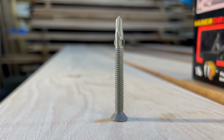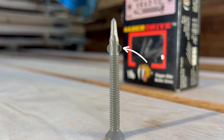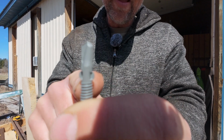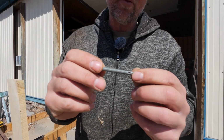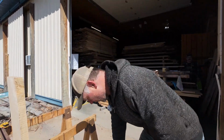Then on here we have these little wings. What these wings do is they actually cut a slightly larger hole through the wood, but when they hit the metal, they break off, and then the threads hit and they suck in and they suck the wood down tight to the metal. So it's a really, really nice screw. Just got the bit, so it's a one-step process. This thing's so great. I love it.